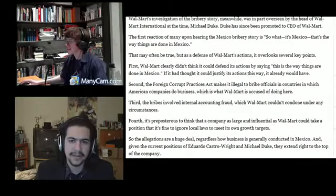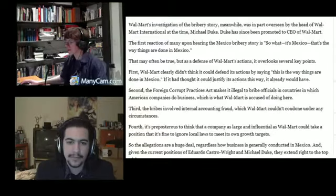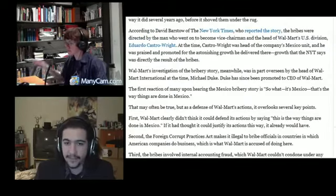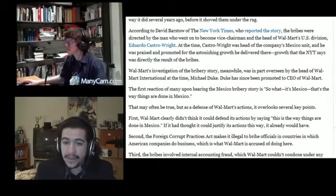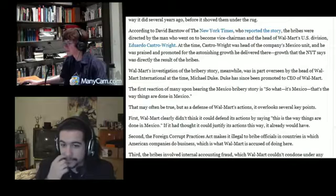So, I guess what they had done is they had bribed the local governments within Mexico to give them some form of benefit. I couldn't really figure out what it was in here, but they bribed government officials in Mexico with bribes which may have totaled more than $24 million to win permission to open new stores a lot more quickly than would have been possible had they actually adhered to the law in Mexico.